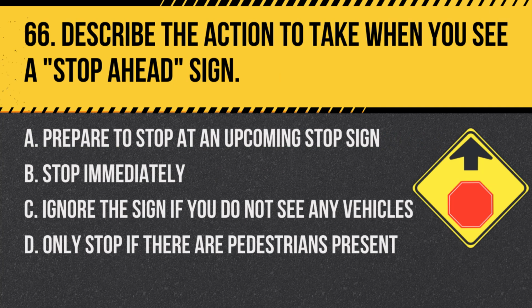Question 66. Describe the action to take when you see a stop ahead sign. A. Prepare to stop at an upcoming stop sign. B. Stop immediately. C. Ignore the sign if you do not see any vehicles. D. Only stop if there are pedestrians present. Answer: A. Prepare to stop at an upcoming stop sign. A stop ahead sign warns you of an approaching stop sign, allowing you to prepare for a complete stop at the stop sign location. Question 67.